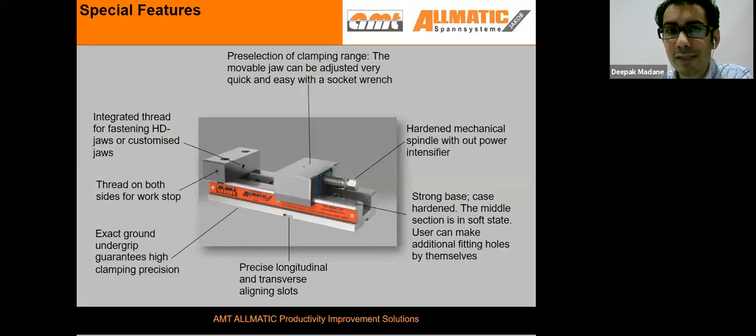The second advantage that I can give you with these vices is the pre-selection of the clamping range. Gone are the days where you have one spindle screw and you have to unclamp the vice from 0 position to its maximum position. Now with the easy pre-selection of the clamping range, within seconds you can set your clamping range from 0 to the maximum.